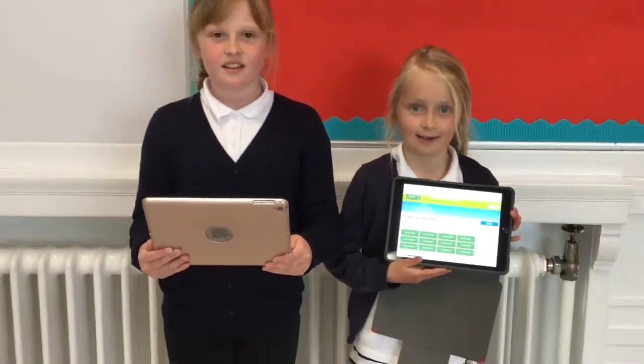We use websites a lot for different reasons. We use spelling site to help with our spellings, or timestables.co.uk to practice our times tables. We use BBC iPlayer to find information on which programs we like. BBC Bite Size is good for maths and language.